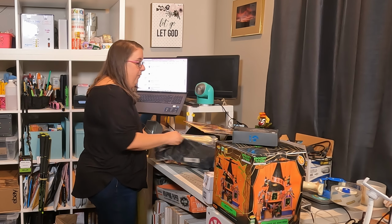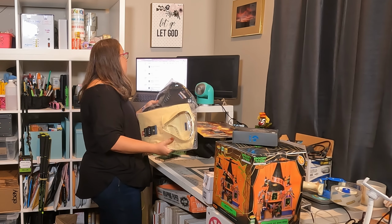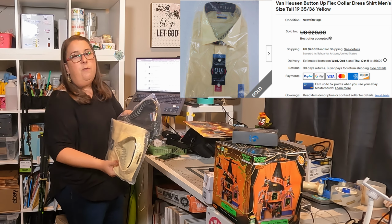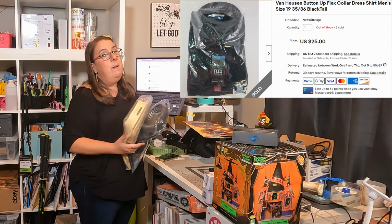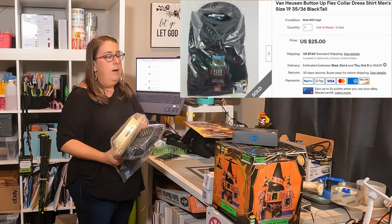We got 2 shirts from said boot dealer. I'm in these about $2 a piece. One sold for $14, one sold for $15. This buyer was a pain in the butt. We played the offer game more times than I can count.